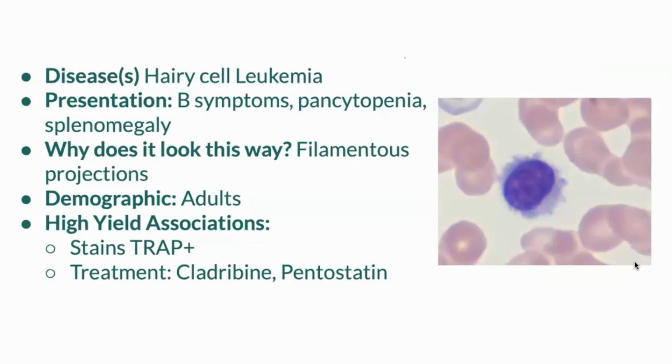You all were all over it in terms of the treatments. Historically, cladribine and pentostatin. Of course, if this was a HEMONC boards, you would have to know second and third line and the pivotal trials. But for you all, cladribine and pentostatin is what's in First Aid.